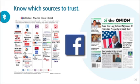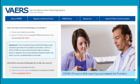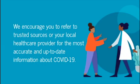Regardless, if you have received the COVID-19 vaccine and are experiencing side effects, you can report these symptoms to the Vaccine Adverse Event Reporting System. If you experience serious injury due to a vaccination, you are able to receive federal compensation. We encourage you to use trusted sources to acquire information about COVID-19 and vaccinations to prevent false information from causing harm to yourself and others.